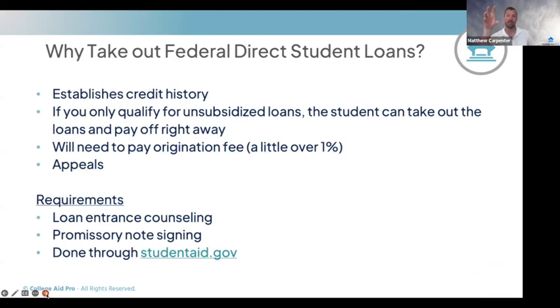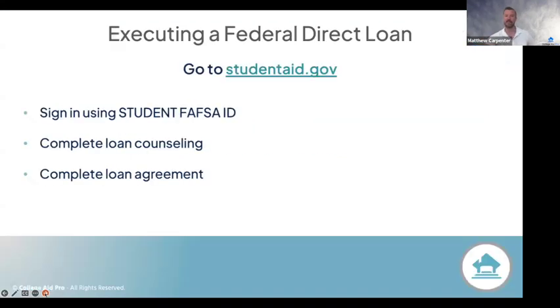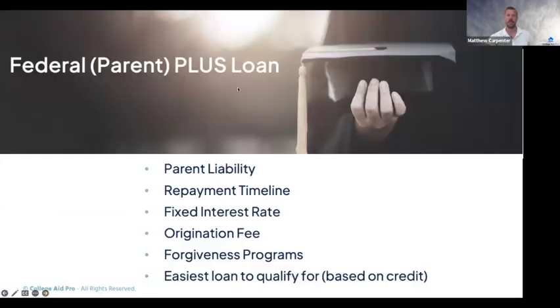Again, we'll walk them through that tonight. We also have a short line by line video that we'll share with them, so when you go to do this loan entrance counseling and sign a promissory note, Peg walks them through it step by step as if she's the student executing these 2 steps here, right?